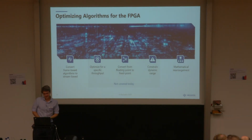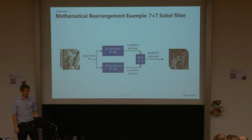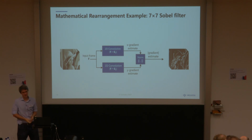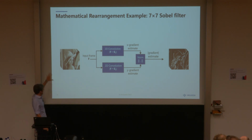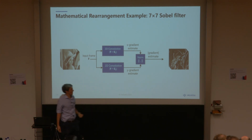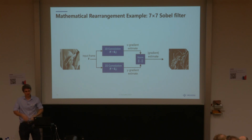So moving on to the second optimization topic, and in my opinion, by far the most important, is mathematical rearrangement. So I'd like to just demonstrate this idea using one simple example, which is a Sobel operator. If you're not familiar with a Sobel operator, it's just a type of edge detector circuit that is often used in image processing. So the way this works is that we have some input frame coming in, we apply our Sobel operator, and at its output, it gives us this edge image with an estimate of the edge information in the frame.